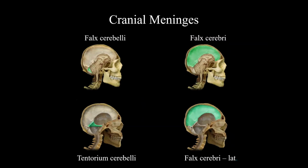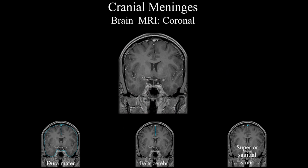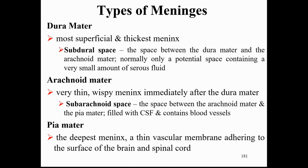We have different cranial meninges depending on the part, and you can slightly find the different meninges highlighted in blue. Okay, so we have different types of meninges, going from superficial to deep. When we say dura mater, it is the most superficial and the thickest meninges. We have what we call the subdural space, which is the space between the dura mater and the arachnoid mater, usually only a potential space containing a very small amount of serous fluid.